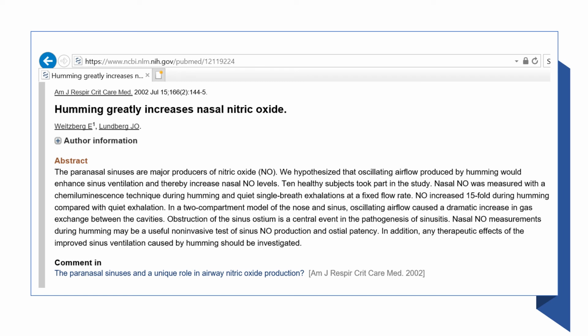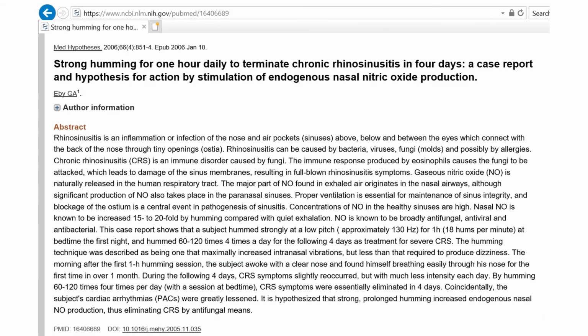And interestingly, studies have found that breathing from the diaphragm through the nose, making a loud humming noise on exhale, produces up to 15 times more nitric oxide than normal breathing. In one case study, a patient was able to cure chronic nasal infection by humming strongly for an hour a day for 4 days. So if you feel symptoms coming on, get humming.